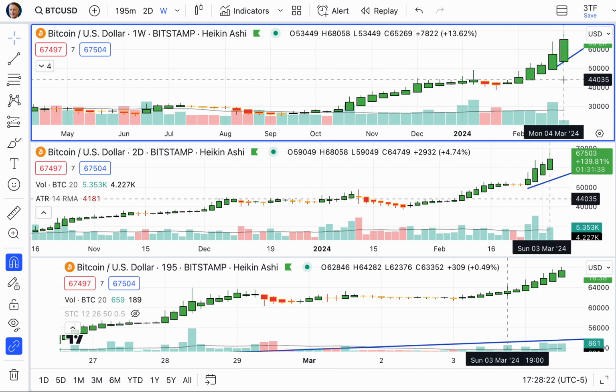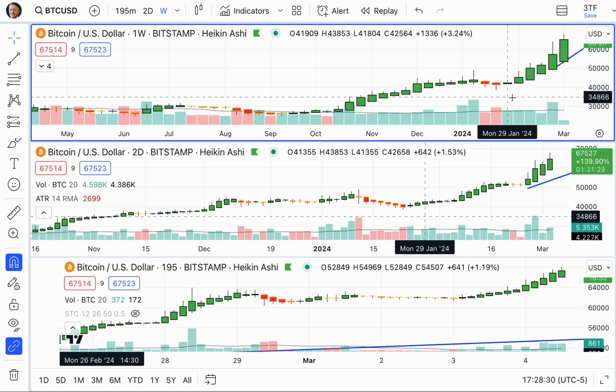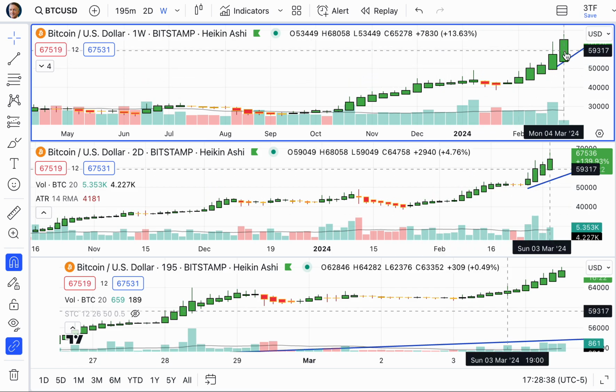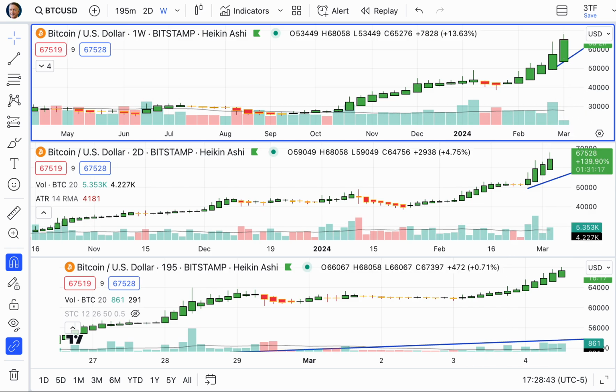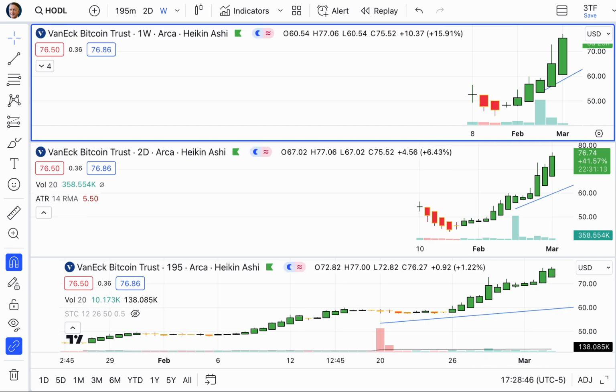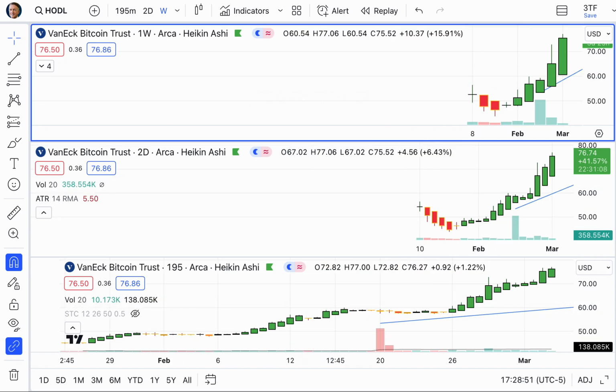Again, growing to a high of $68,058. Now, just the beginning of February, end of January, we were at the $40,000 mark, just above that, all the way up to $68,058. Just amazing as Bitcoin booms. So that is where we are as we end the day on Monday. Gold, Bitcoin surging, stocks struggling, along with 20-year U.S. government bonds. That is where we are.